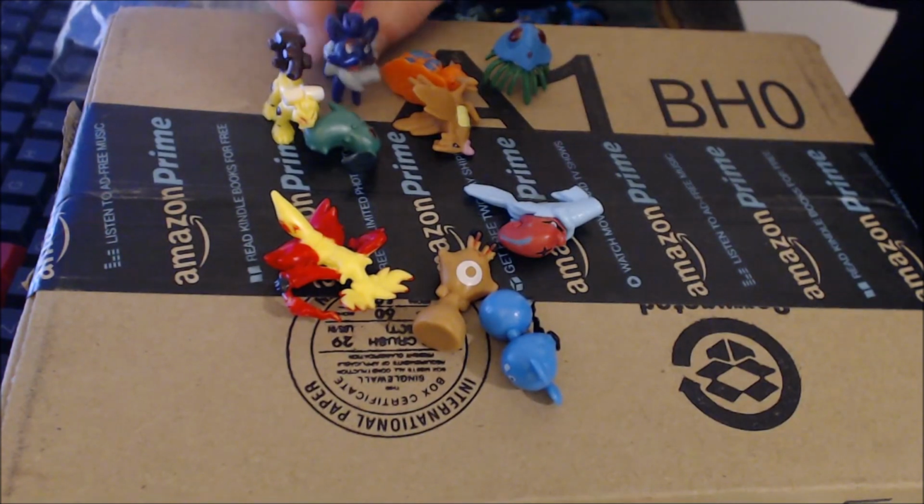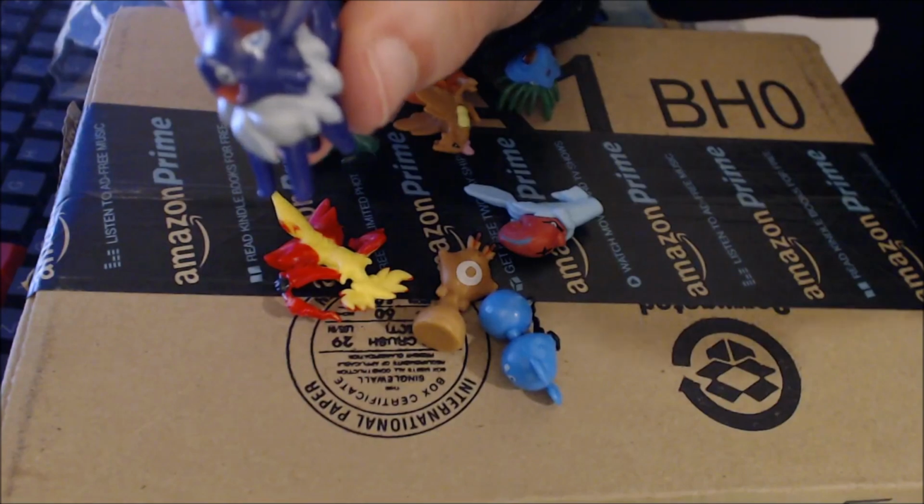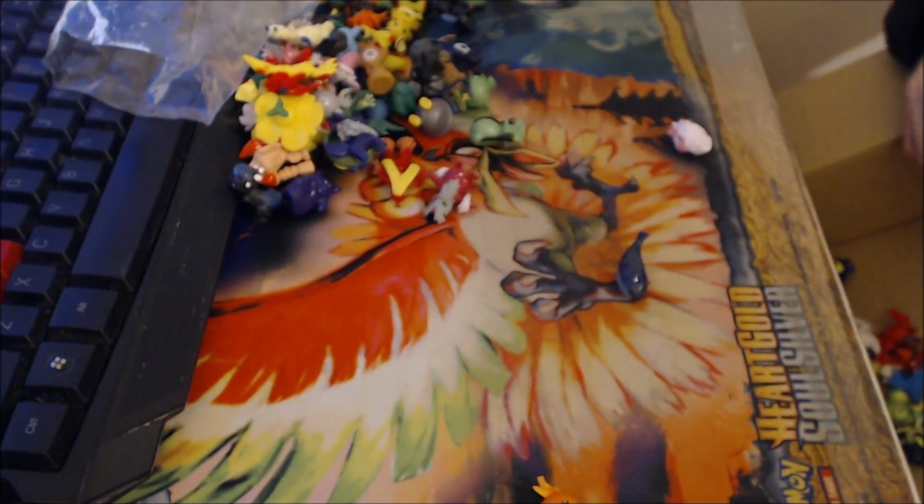Oh, that's right. Just have Zoroark stare into your soul. Into the box you all go. This is actually pretty fun.